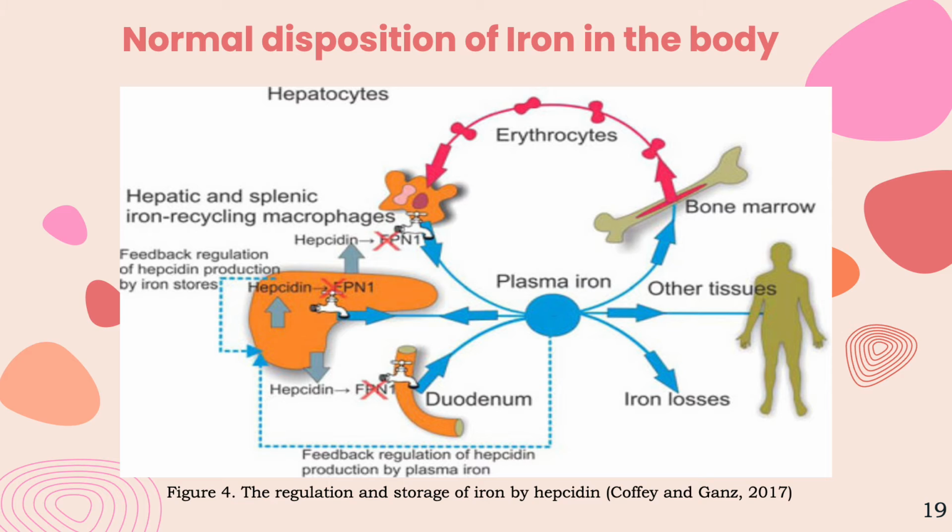Hepcidin can enter the general circulation and block the action of ferroportin, which is responsible for the release of iron into circulation. The primary objective of hepcidin is to decrease the plasma ferric iron concentration. Additionally, it plays a critical role on spleen macrophages. The spleen is composed of many macrophages.